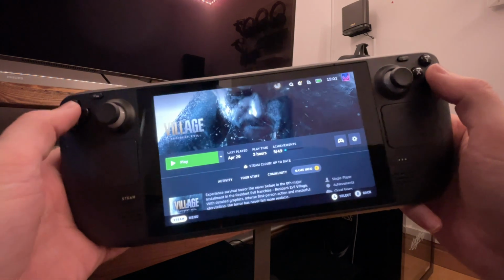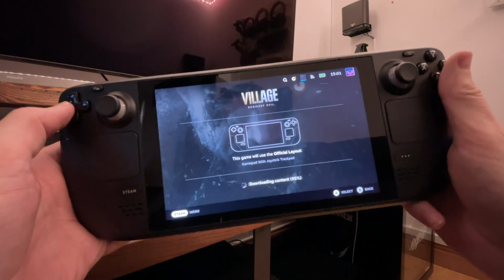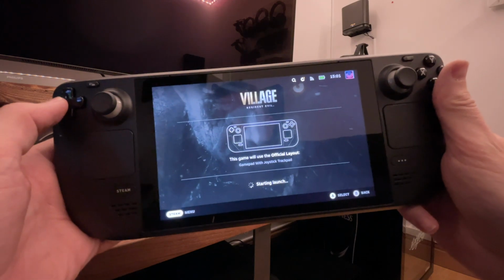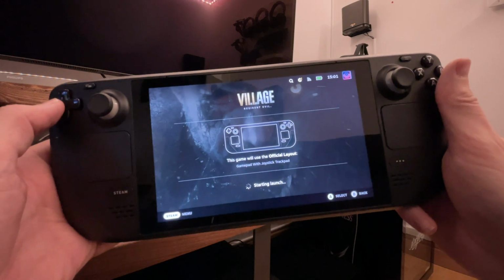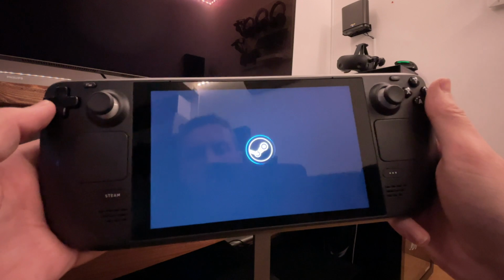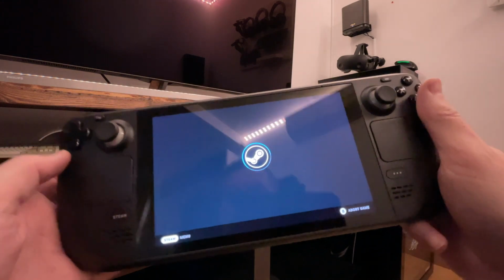Now Resident Evil Village came out in 2021 and can take quite a beefy PC and graphics card to perform well, so it will be interesting to see how it performs on Steam Deck. Once you start the game, it performs any updates and synchronises your saves with the Steam Cloud. So if you also have a gaming PC that you're playing the game on, you can pick up your progress from where you left off.